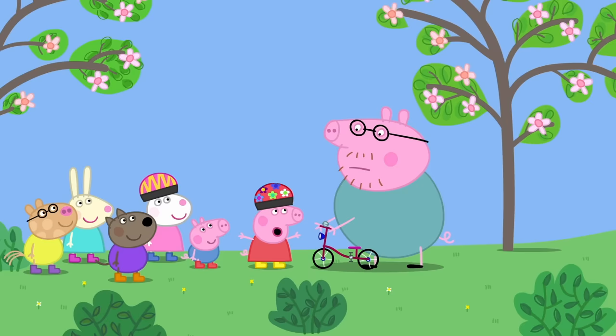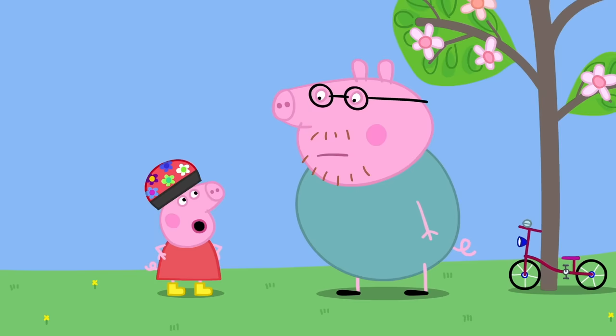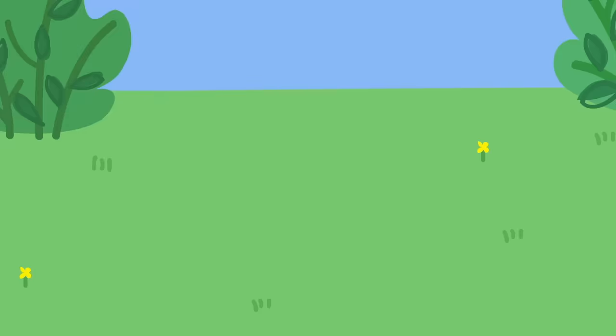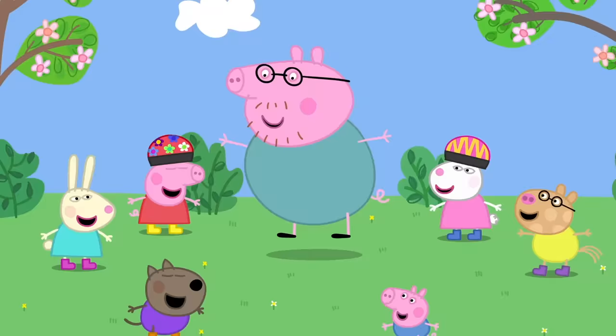Ah, yes. Those puddles do look rather good. I think I'll do some puddle jumping myself. Ready? Steady? Stop! What's the matter, Peppa? If you jump in muddy puddles, you must wear your boots. But I'm wearing my best pretend boots. Then you are allowed to jump. Ready, steady, jump! Daddy Pig loves jumping up and down in pretend muddy puddles. Everyone loves jumping up and down in pretend muddy puddles.